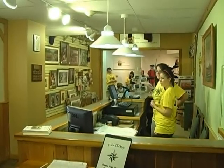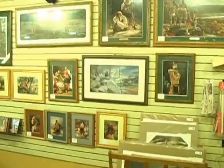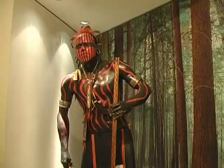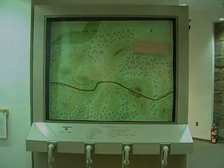Inside the Visitor's Center and Museum is the gift shop. Here you can purchase books, apparel, souvenirs, and 18th century toys. There are displays of period time soldiers, Native Americans, weapons, artifacts, and maps.